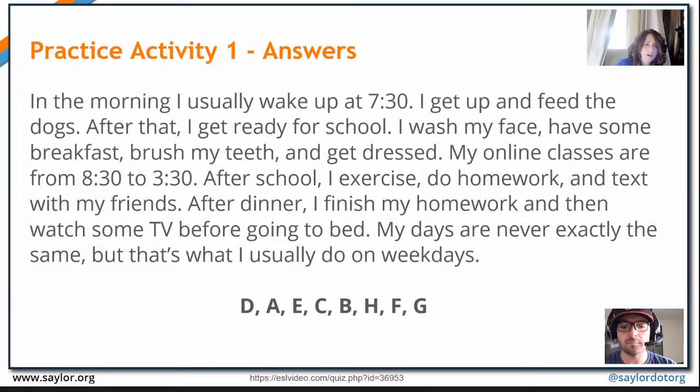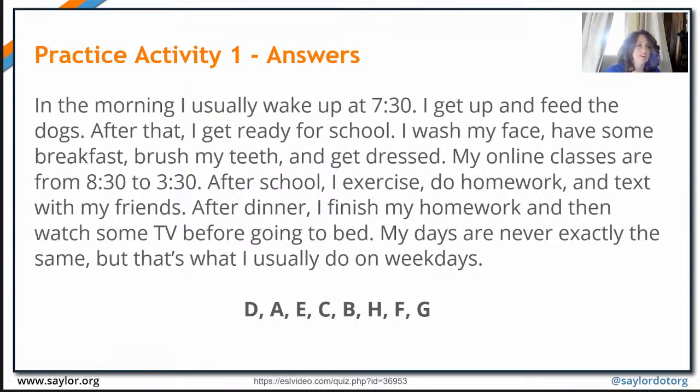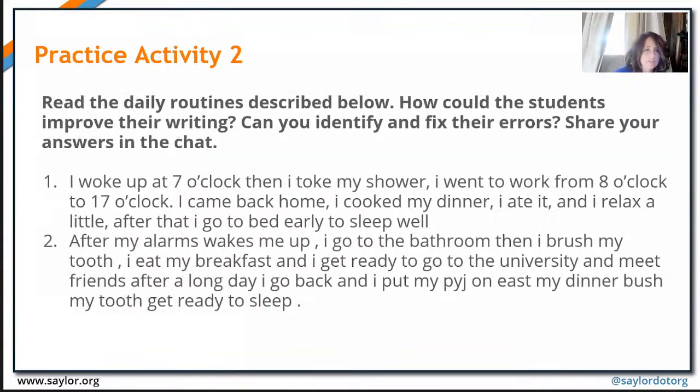After school, this person exercises, does homework, and texts with his or her friends. Then has dinner, finishes homework, and watches TV. And then at the very end, it talks about how the days are never exactly the same, but this is basically what is done on the weekdays. So you can see it starts from the morning and goes until the evening. If you got this, great. Thank you for putting your answers in there. Hopefully this gives you some ideas about how we can put chronological order into practice.